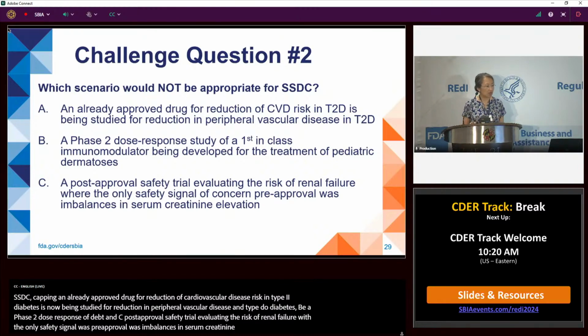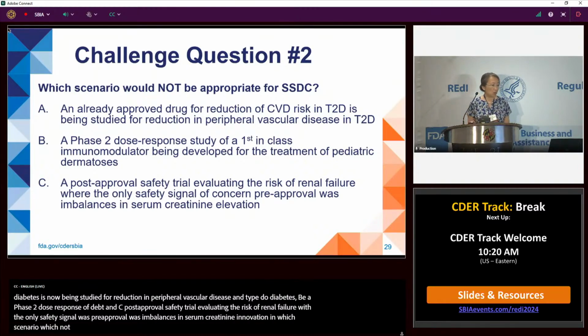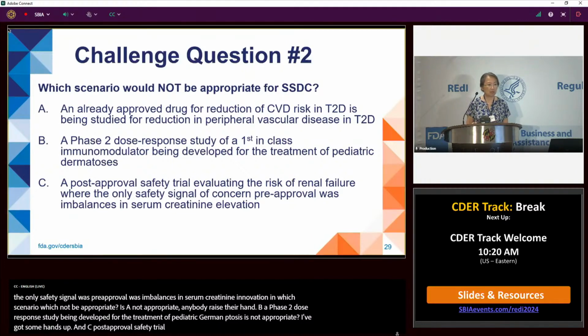It's always those negative questions. So is A not appropriate for SSDC? Anybody raise their hand? B, a phase 2 dose response study of a first-in-class immunomodulator being developed for the treatment of pediatric dermatosis. Is that not appropriate for SSDC? Okay, got some hands up. And then C, a post-approval safety trial evaluating the risk of renal failure where the only safety signal of concern pre-approval were imbalances in serum creatinine elevation. Is that one not appropriate for SSDC? Okay, there were some folks who didn't want to commit, but the only show of hands was for B, which is the correct answer.